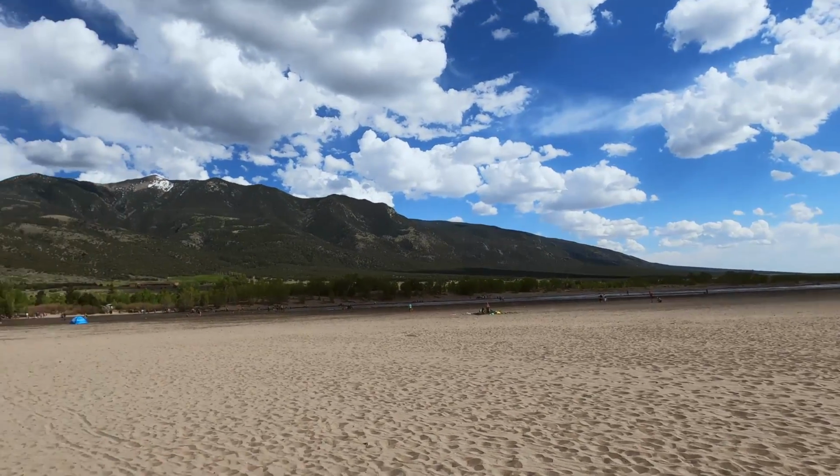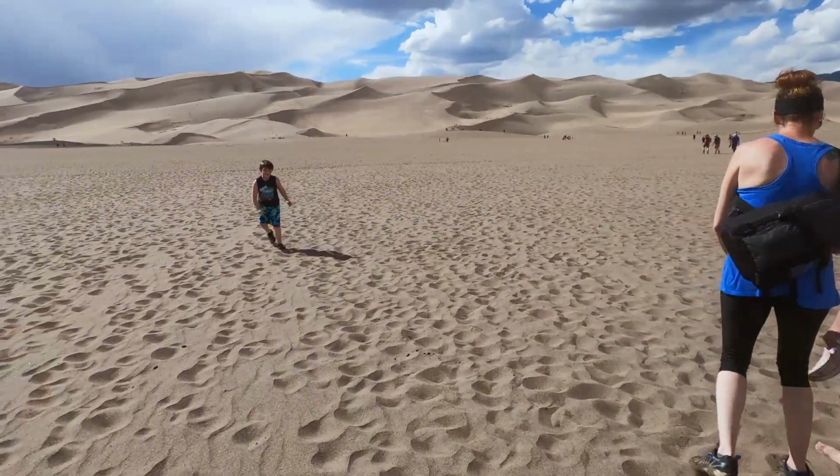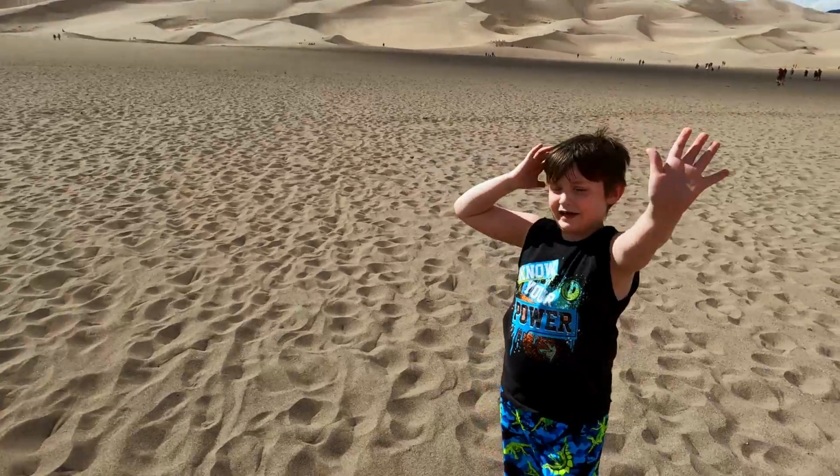Still got snow on them even. So the Great Sand Dunes in Colorado, in southern Colorado. Yeah, it's the largest sand dunes in the United States. They're pretty big. I don't know how much sand's out here, but I mean, it just seems to go on and on.